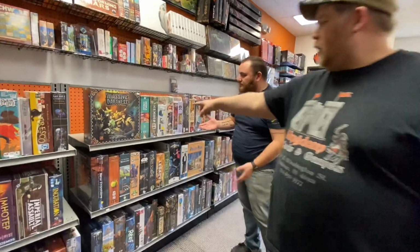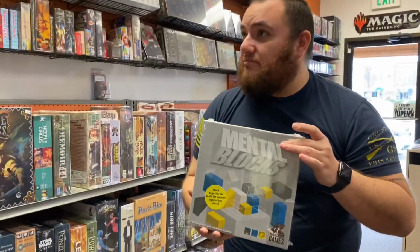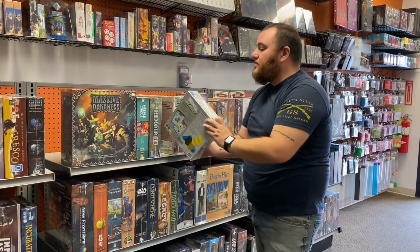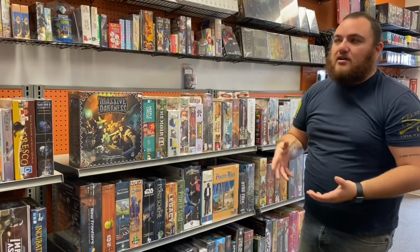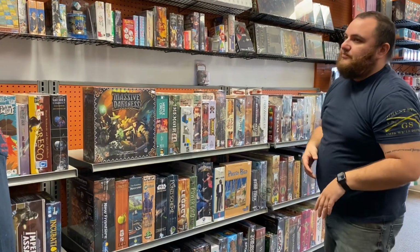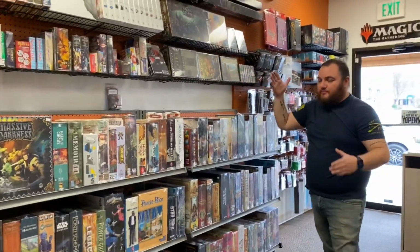Mental Blocks is a great game for kids too. Your kids are going to be out of school till May 1st. This is a visual problem solving game, so it's good because it gets their brains moving. Plus, you can get them started in board games young, playing games and away from screens. You'll always have something to do on those long holidays or long apocalypse breaks like we're on right now. They actually have kid games here for your younger ones.